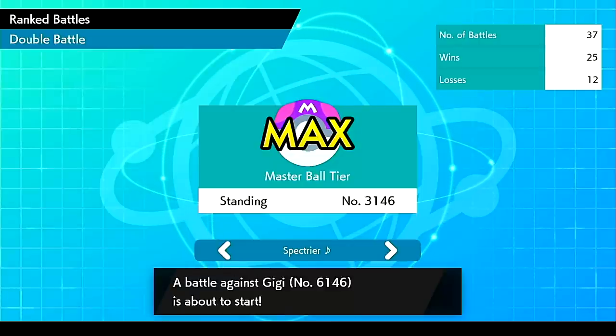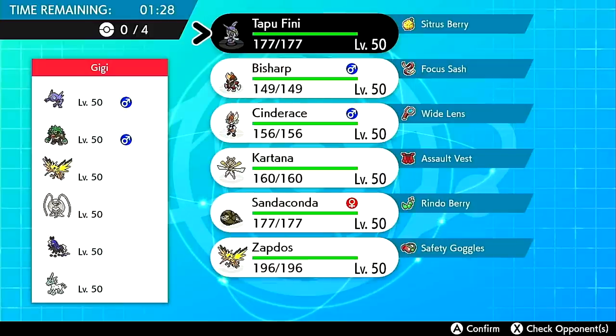Alright, as we're facing Gigi. And you know we're about to face another speed swap team, right? Like, we can all see it on the screen, right? That's speed swap Farigiraf. I don't even know if we can play around this one. I have to play similarly to how I did the first game, except this time the speed swap user is a lot scarier.